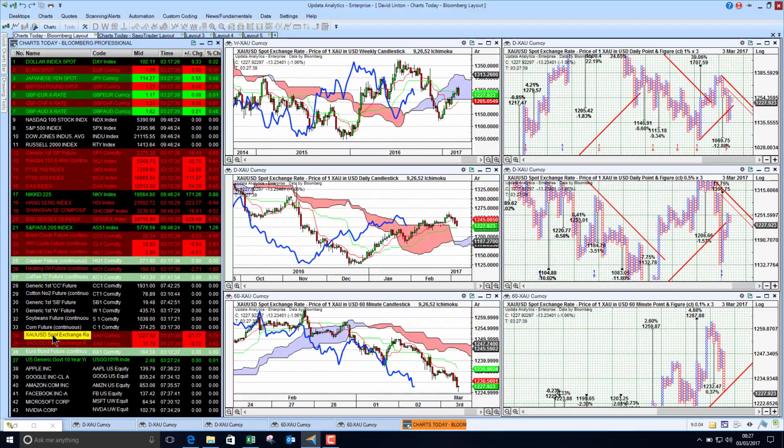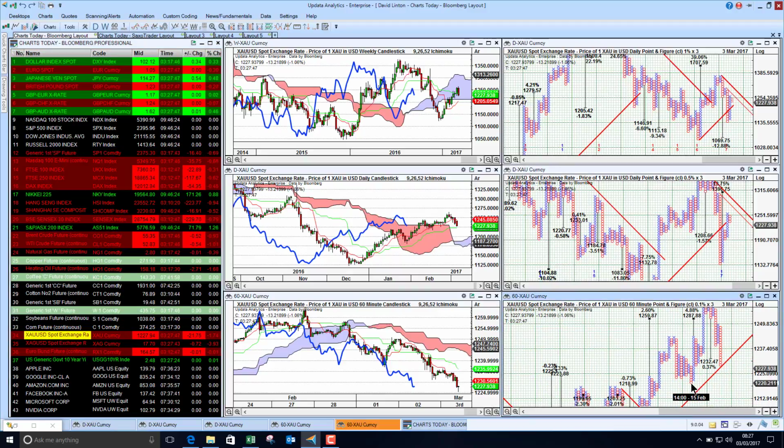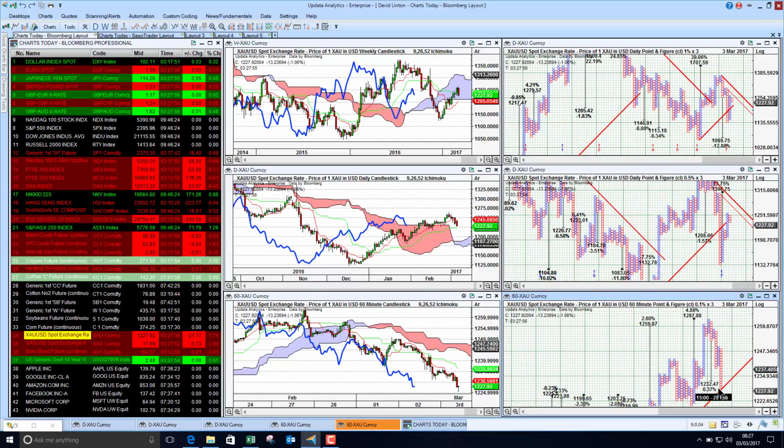Going straight to gold, we see a really big, strong pullback in gold. We still do have this upside target in place. That would be negated below 12.20. Not a long way away from there at the moment. 12.18 probably would negate that target. But at the moment, it's just a pullback to support, but that is probably an effect of the stronger dollar as well.